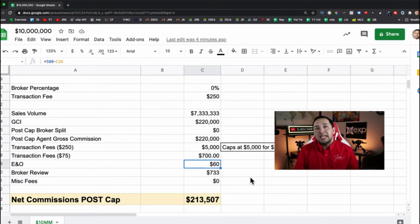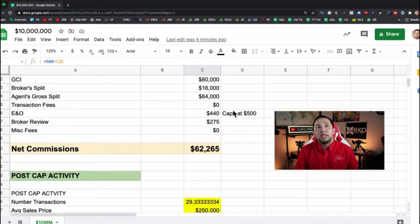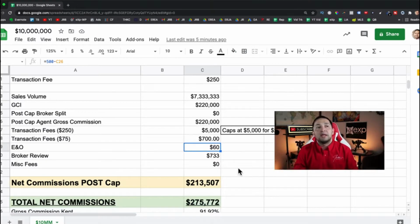When you get to the E&O, there's only 60 left, because remember, we cap at $500 with our E&O. You don't pay that up front. You pay that per transaction. Some of you are in brokerages right now that pay $1,200, $800, whatever you pay at the beginning of the year. And you may have sold one property that year, and that was an expensive E&O. Some of you may have sold 1,000. That's great, it diffused. But here at EXP, you're not going to pay more than $500, and also it's per transaction. So you save some money that way.